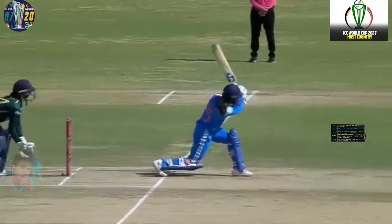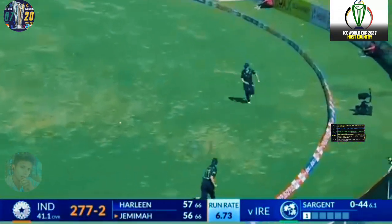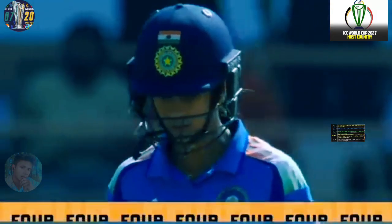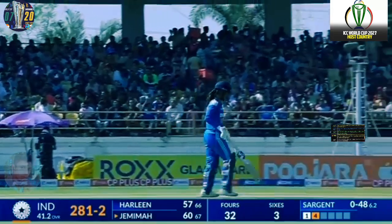Fuller. Closer to Jemima Rodriguez. She's been punished. There's not so much- This is exactly what I was talking about. The gap that could be exploited if there's no shot mid-wicket. And Jemima Rodriguez does just that to perfection. Squeezes that out to find the gap there. Nicely done.